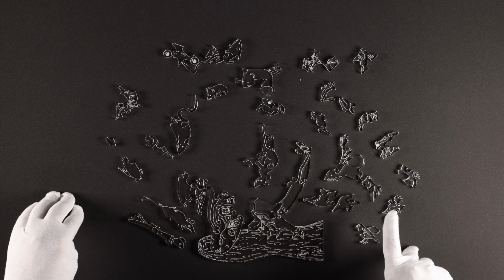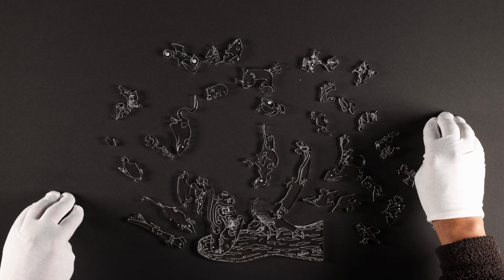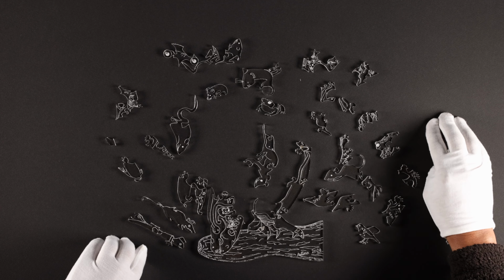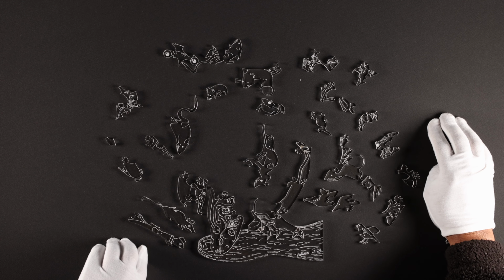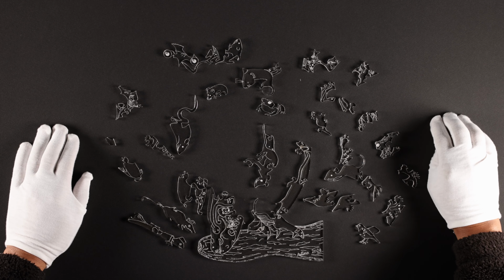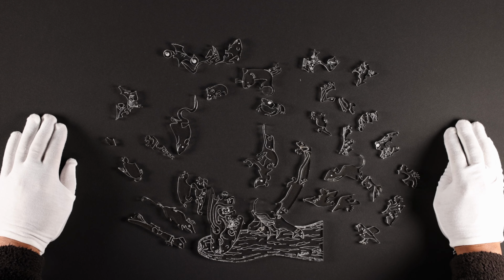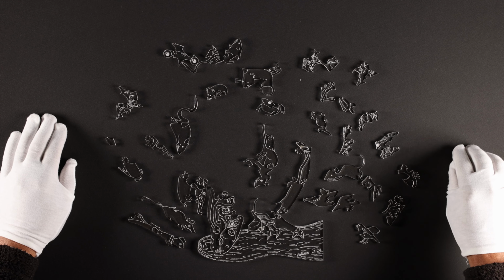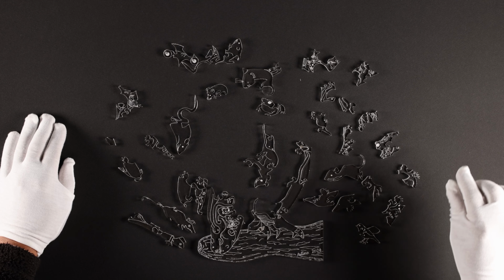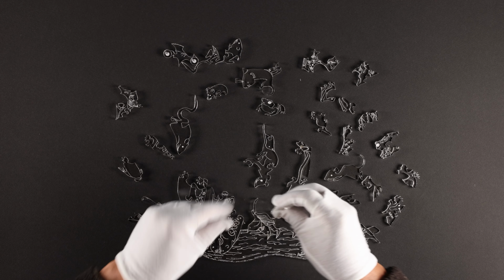Oh, where's this little piece? Gosh. And this piece is a little bit tricky because the pieces could be either way. The opaque versions of this, the wooden versions of this, can only go in one way. But this piece is a little bit trickier.